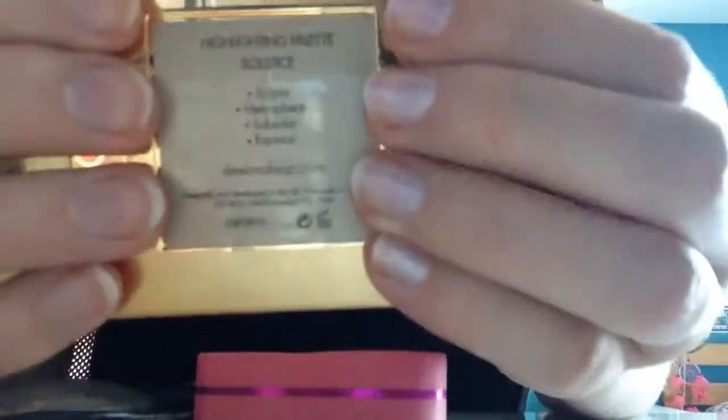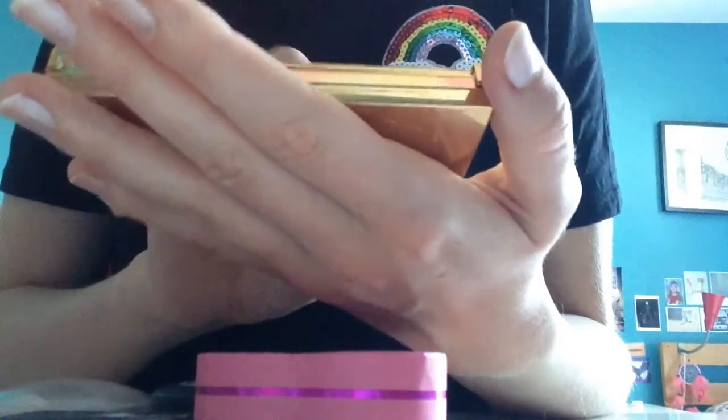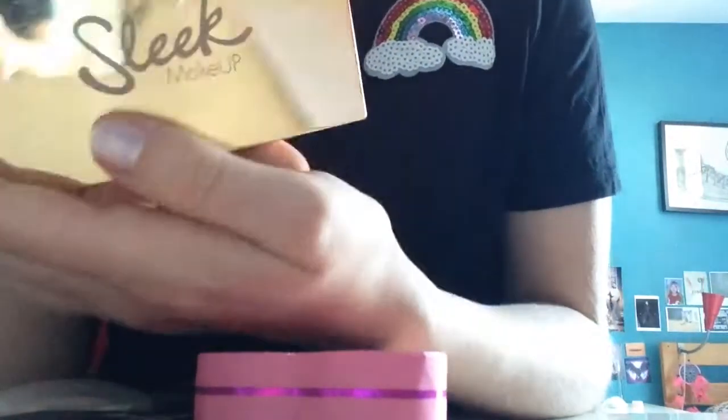It says the colors, so the names of the products. This is the highlighter palette in the color Solstice or something. I don't know how to pronounce that word here. But it has 4 highlighters in here in the colors Ecliptic, Hemisphere, Subsolar, and Equinox. And like I said, it is by Sleek. It also says that over here in letters and texture.